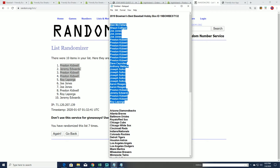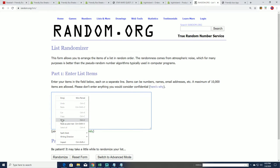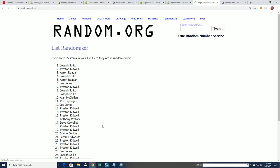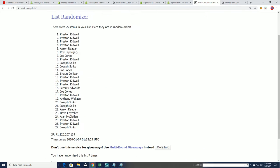And so let's start the random, see who gets which team in the break. What's it going to be coming up in Bowman's Best Baseball? With four autographs. Lucky number seven. There's the first random finished.